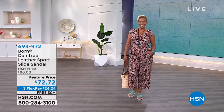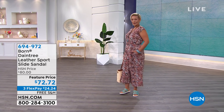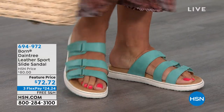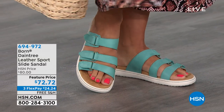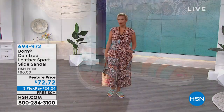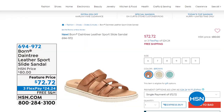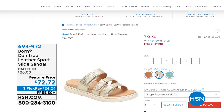What a great little sandal this is. It's a leather sport slide and a featured price, the first time ever to offer this price. The item is $694,972. That's a beautiful turquoise. This is a leather upper. The three adjustable straps make it ideal. And then we've got this in light gold or brown. All sizes from 6 through 11. We have whole sizes only in this brand. We'll talk about how sizing works, but there's a quick look at the other color choices as we then share with you another favorite on sale.